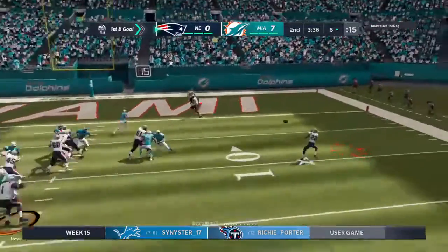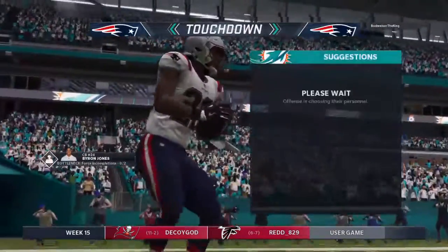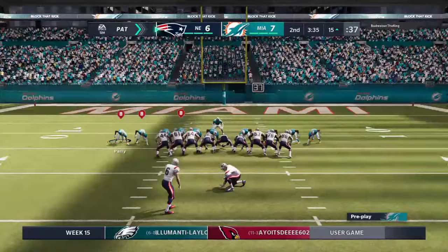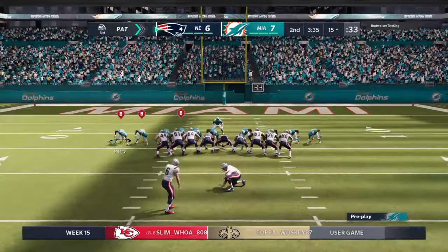To the air again, Newton. That's complete right around the 8. And he's in. Touchdown, Patriots. T.J. Logan, his 4th touchdown on the year. And the Patriots are within an extra point of tying this one up.